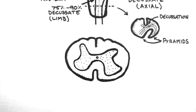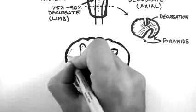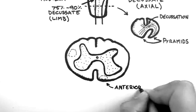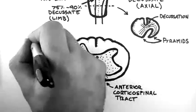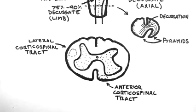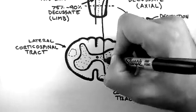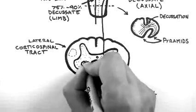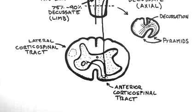After leaving the brainstem, the fibers run down through the two corticospinal tracts that we saw in the first video in the series. These are the anterior corticospinal tract and the lateral corticospinal tract. When they get to their target level, the fibers of the anterior corticospinal tract finally decussate through the anterior white commissure before synapsing to a neuron in the anterior horn of the grey matter.